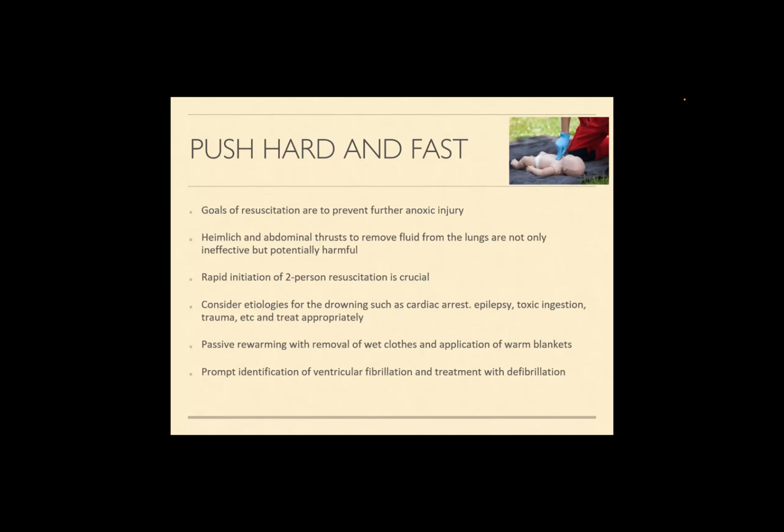And then get them warmed. Hypothermia kills just as much as anything else. So you need to make sure patients are warm, and they won't be, right? Because they just swallowed a ton of cold water, and their clothes are probably wet if they're wearing any clothes. So that's really, really important.